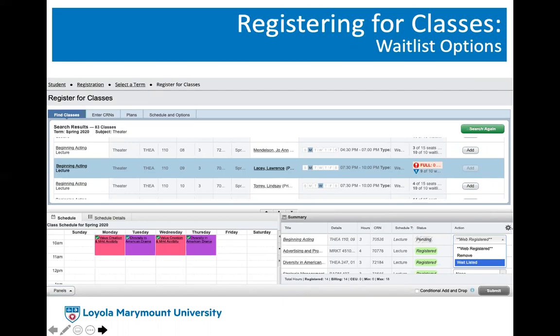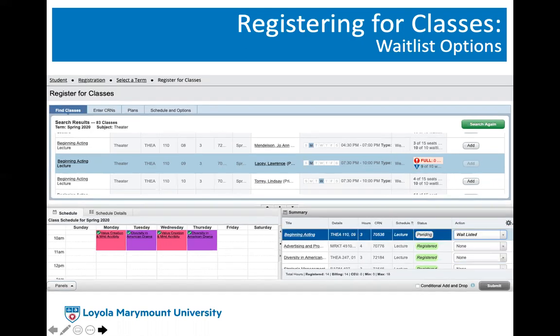And then on the drop down of status, you're going to click the drop down and click waitlisted from web registered. Because if you try to add the web registered, it's going to tell you that it's full. It's going to give you an error message. So you have to click the drop down, select waitlisted, and then click submit. And that will get you on the wait list for the class.